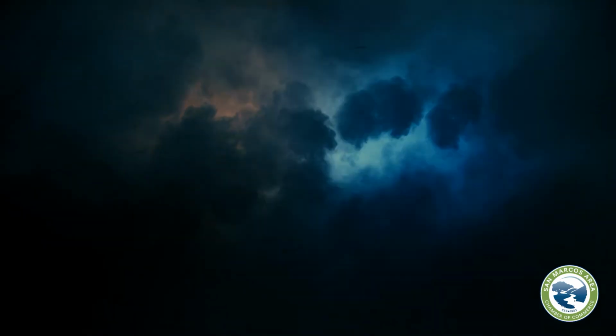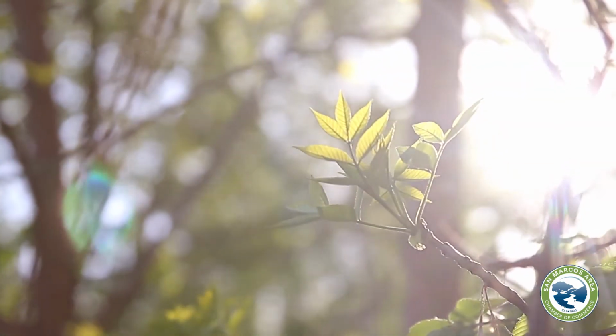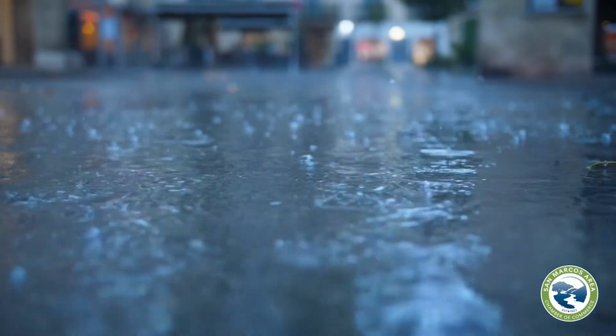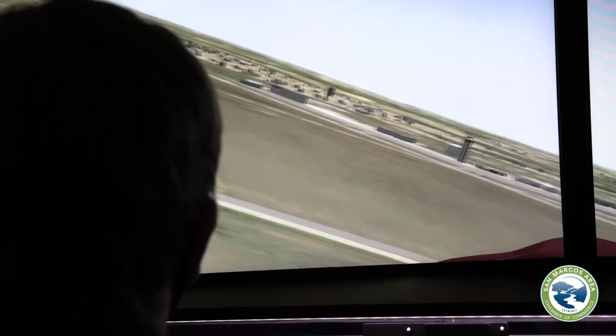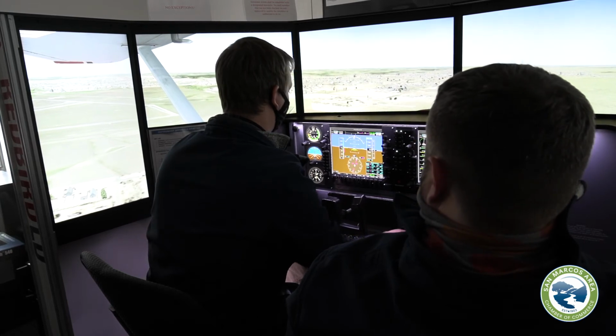So weather affects the aviation industry drastically. Depending on if it's a nice sunny day, then we get lots of flying done. We're really busy in terms of flight training. And on days that there's not such great weather, we're possibly limited on the kind of flight training that we can do. So sometimes we have to get creative so we can continue educating our students and staff so that they can be prepared through their training.